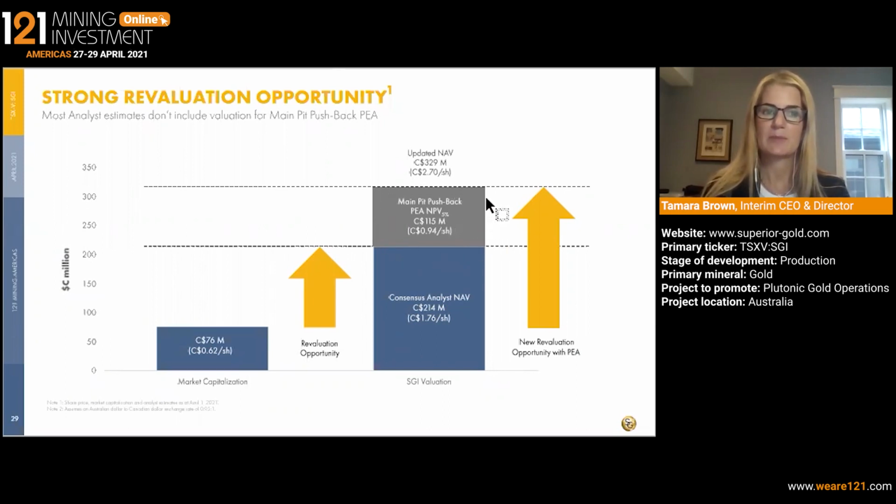We also need to get into the marketplace the full value of this main pit pushback, which we just announced at the end of last year. So I would urge you to take a closer look at Plutonic and at Superior Gold if you haven't done so recently. I do believe that there's a turnaround opportunity here in the making, and we have just started that.